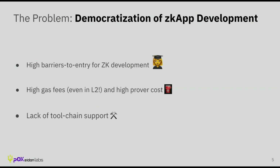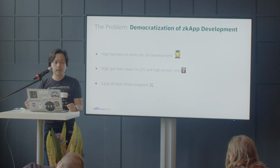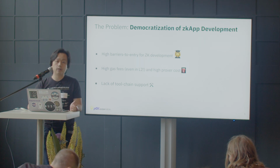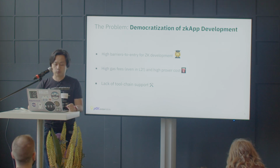Last but not least, there's a lack of toolchain support. If you look at how people are programming ZK today, you're either using a very high-level language like zkApps, which is great, but once you want to deploy it, it's very hard to get into the nitty-gritty of optimizing the circuit. Or you are using wonderful libraries like Arkworks, but you're writing assembly code, spending a lot of time on security audits and hand-optimizing the circuit. It seems there's a dichotomy in how you program zkApps. So we're here to solve this question.